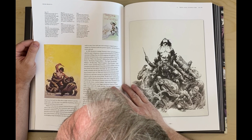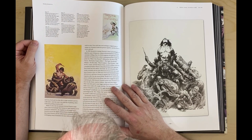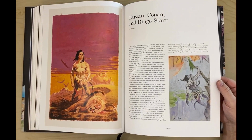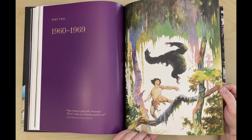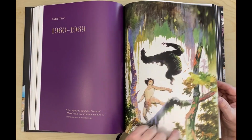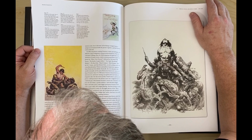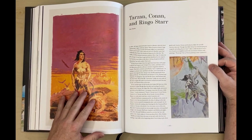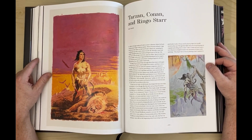He said Frazetta claimed that he did 3 covers in one weekend. Oh, he's talking about this cover for one. Is this one of the other ones? Because boy, yeah, that's another one from the 3 he claimed to have done in one weekend. That I can believe. That is one of the worst faces.